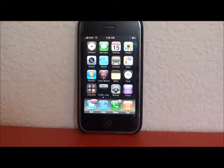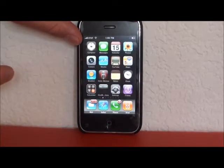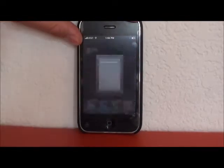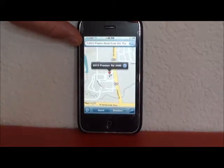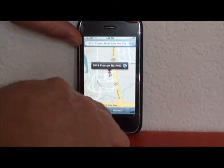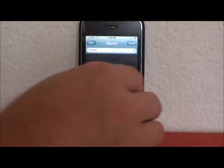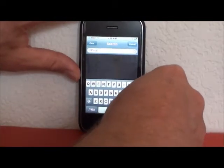Alrighty, so I want to look for some pizza. So let's just say, okay, I'm going to look for pizza. Okay, let's go to Maps, and let's go to Search. All right, so I don't know if you can see it, but I put pizza in the search area. So I hit Search.